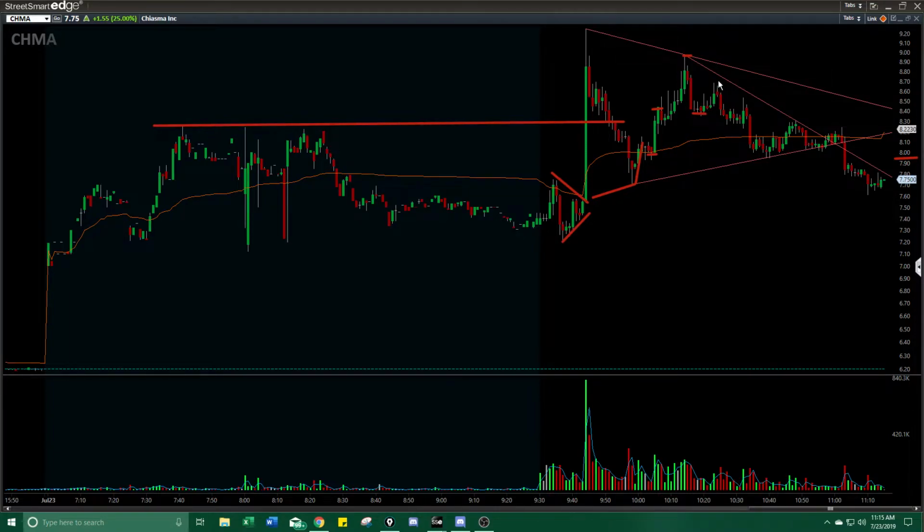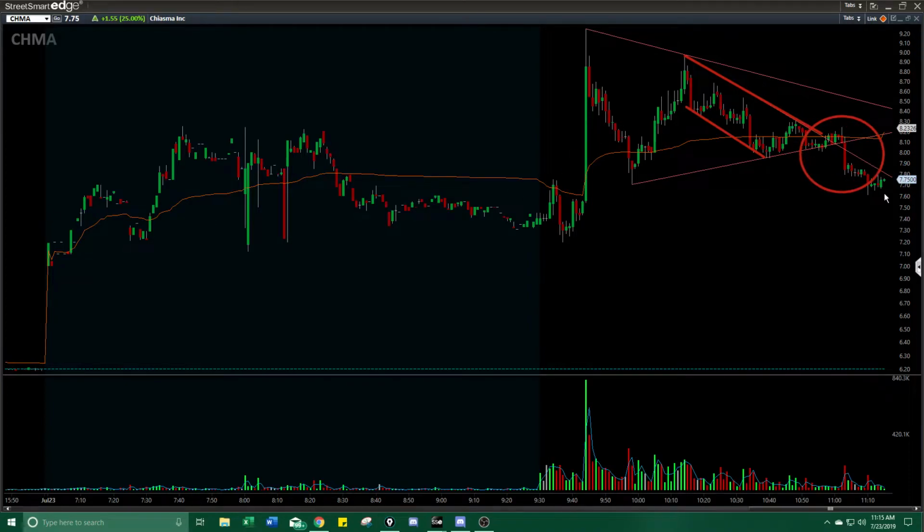After it topped out there at $9, it came back down to $8.30, popped up to $8.50, and it just slowly trickled away, decaying, making lower highs and lower lows on its way down. It did look like it was trying to form a support here at $8, but it just fell right through it.